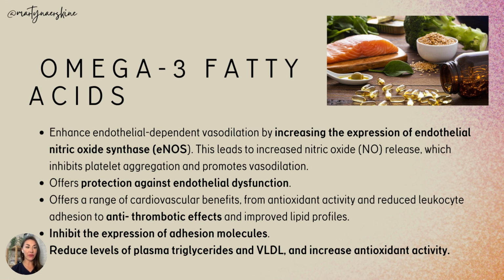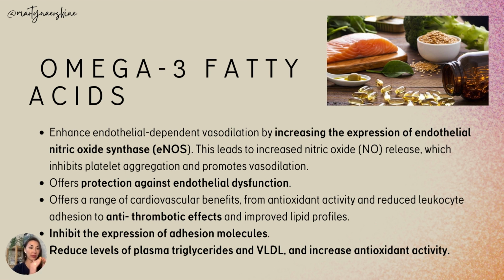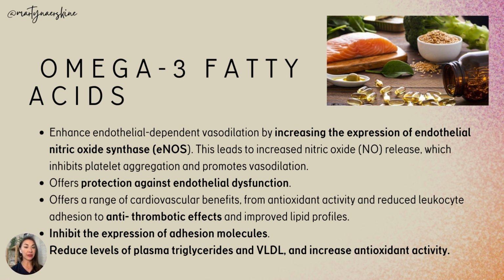Immune system, prevention of dementia, lowering cholesterol. They can also increase the expression of nitric oxide synthase, and nitric oxide synthase increases nitric oxide, which is a natural vasodilator. I will talk about nitric oxide supplements next. With more vasodilation, our arteries are more flexible. They can stretch and constrict, stretch and constrict. It's very protective against endothelial dysfunction.